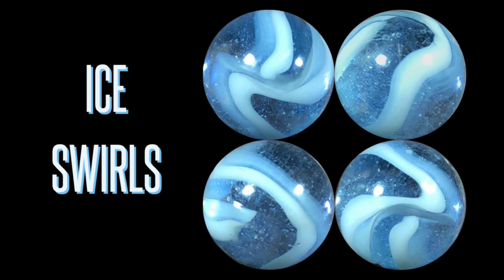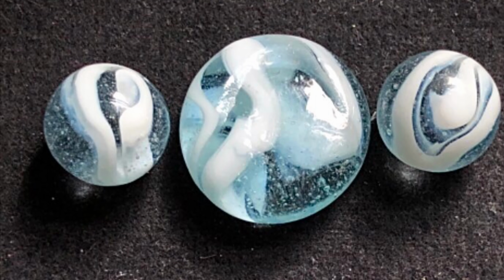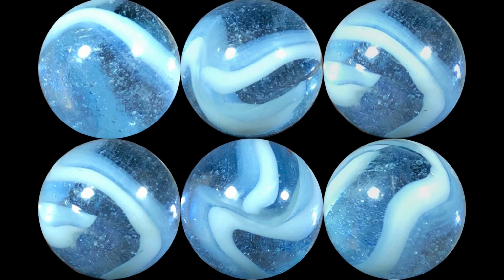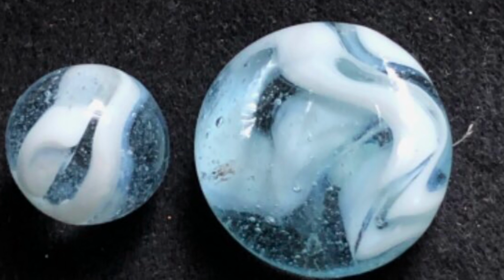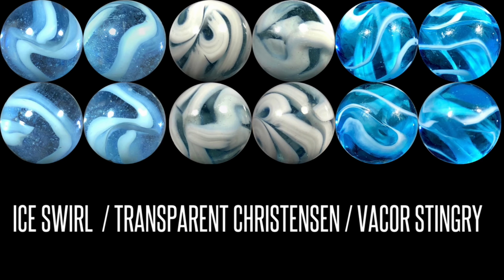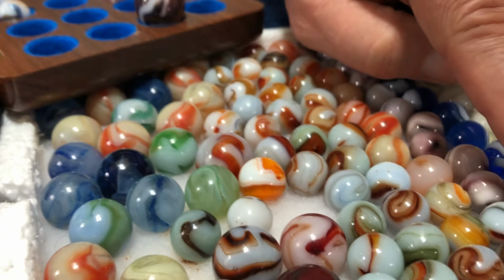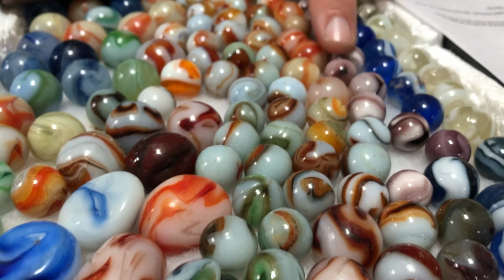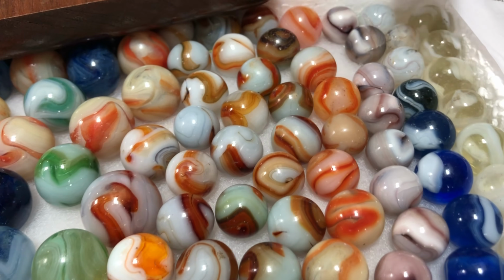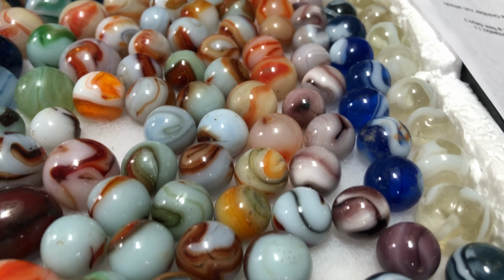And these are Cairo ice swirls. These marbles show a very bright, icy blue, transparent base with crisp white swirls. Probably easily confused with other makers, but that particular shade of light blue is very distinctive. And here they are in a comparison with Christensen's and Vacors. These are not named. These purple and white, obviously the same run. Not named, but good to see examples of what they were producing.